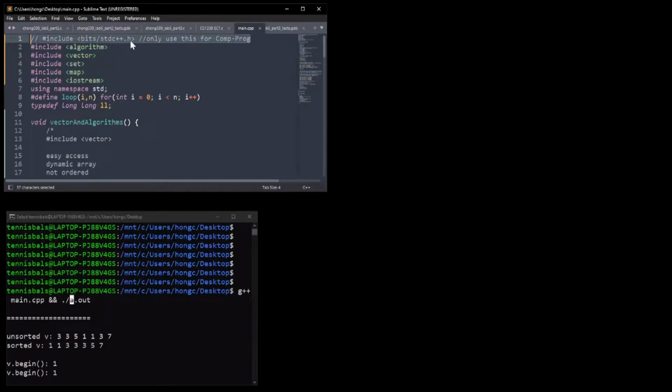I commented this library out so that you only use this for competitive programming, because this includes hundreds of libraries in C++. So it's very bad for compile time. Never use this for real life projects, but you can use this for competitive programming. It saves you all the hassle of writing these. So we're going to get started on the vector and algorithm library.